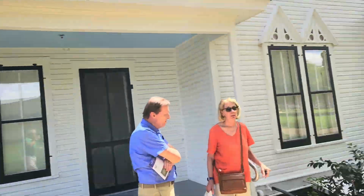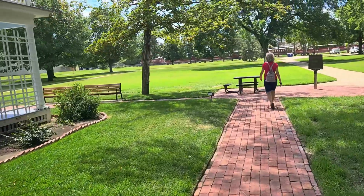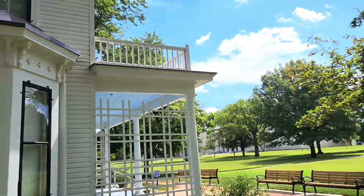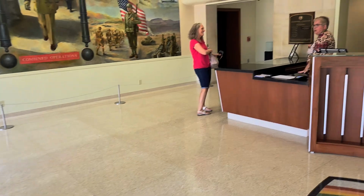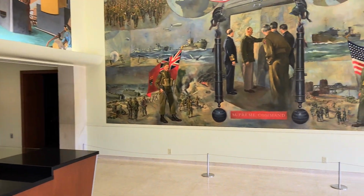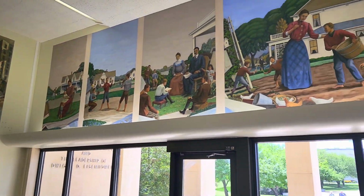Well, so much for the Eisenhower home tour. Didn't get to go upstairs. Big circle right back out here. Restroom and water fountain here. Just no flash photos and phones on you, please. Okay. Thank you.